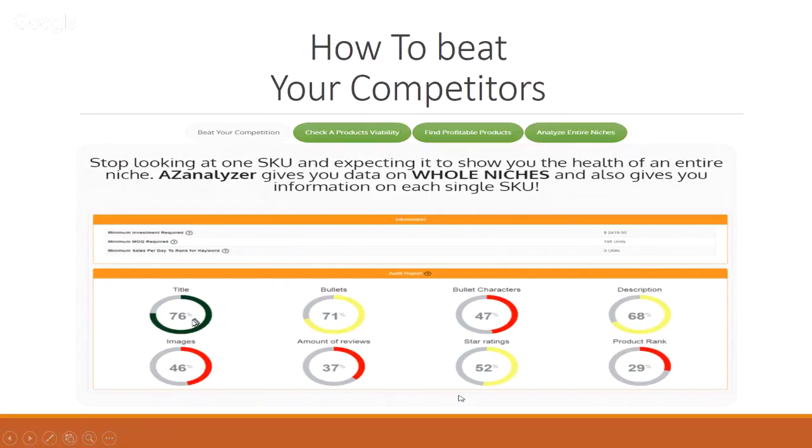It's 76% complete. In other words, there's room for improvement. And this is color coded, so green is pretty good. Yellow or amber is a little bit more room to maneuver. In other words, it's not quite as good. Red means it's a pretty poor job.